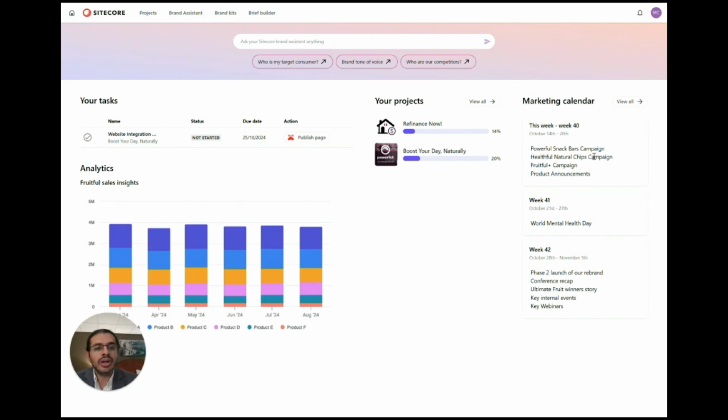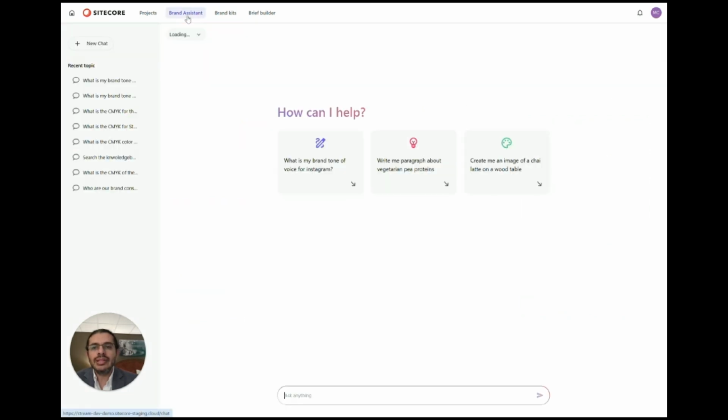I can also see my marketing calendar from here with all the different events and actions I need to focus on. I want to understand a bit more about my brand and my customers. So I'm going to go to the brand assistant, where I can easily choose which brand I want to ask about. I want to talk about Powerful now.